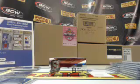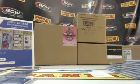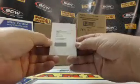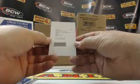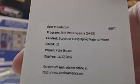Oh, we have the redemption yet. That would have been bad to forget about. One card left now. And then we got one random. All teams are in. One personal in 600, another 250 points. All right, what do we got here? Superstar autographed material prisms. Card number 25. For the Lakers, Kobe Bryant.